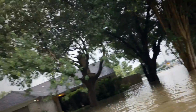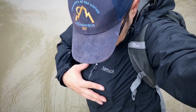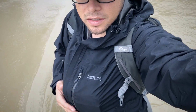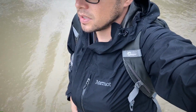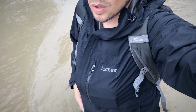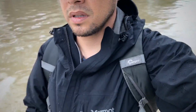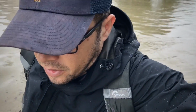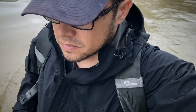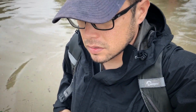Okay, this is getting pretty deep. See what's happening here. This is my camera, by the way, to keep it dry from the little bits of sprinkle rain. But yeah, it's pretty deep. Just taking it slow. All right, let's just keep on going. Holy crap. All right, we're definitely above waistline now. Man. All right, I'm gonna have to reassess my bag situation. I'm way deep.